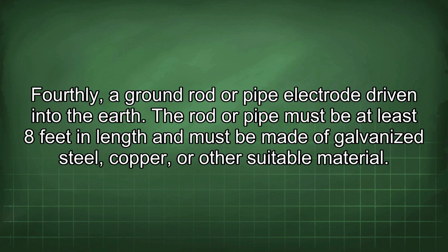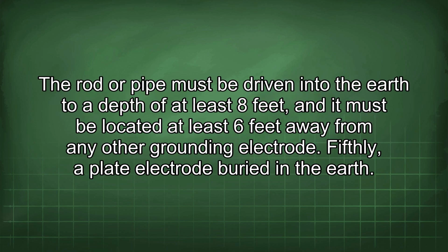The rod or pipe must be at least 8 feet in length and must be made of galvanized steel, copper, or other suitable material. The rod or pipe must be driven into the earth to a depth of at least 8 feet, and it must be located at least 6 feet away from any other grounding electrode.